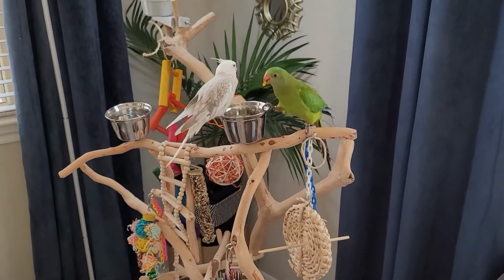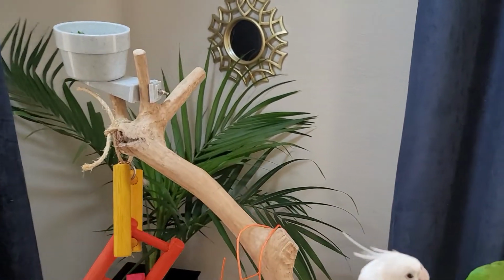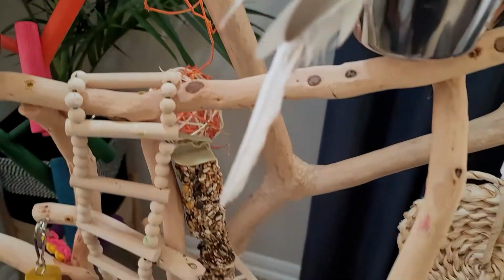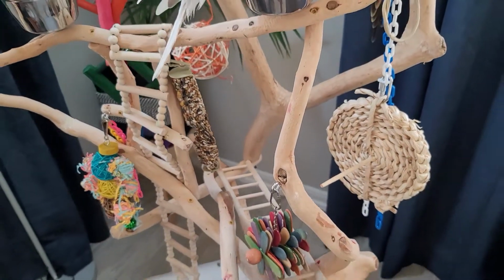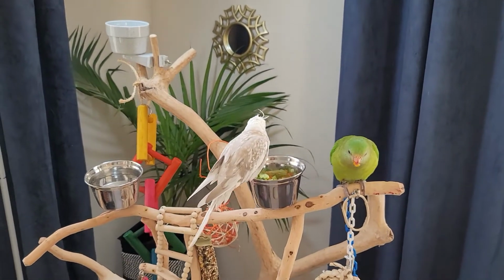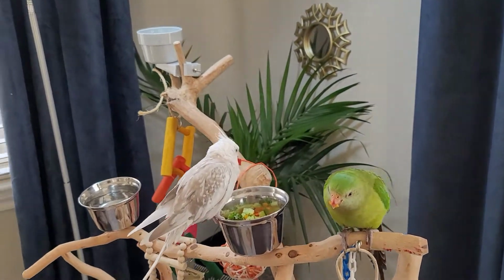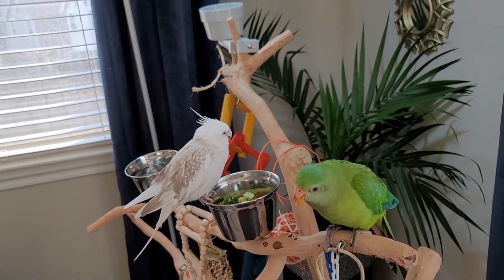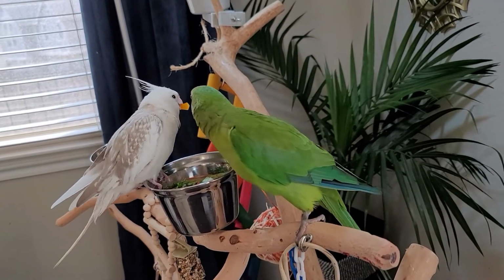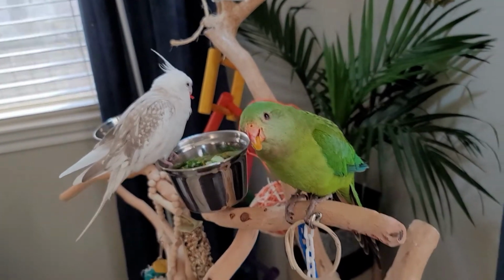Guys, so earlier today we added a branch basically onto the manzanita perch that we already had, and it's a Java wood branch. Basically we wanted to add another branch and food bowl for Parrot, Miss Green Parrot over here, because Cosmo, our white cockatiel, likes to block her from eating sometimes, and we wanted to make sure that she had someplace he couldn't go. And since he can't fly at this time, because he doesn't quite have all his flying feathers yet, she can go up there and eat whenever she wants, whenever he decides to block her.